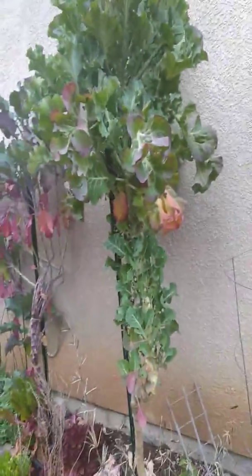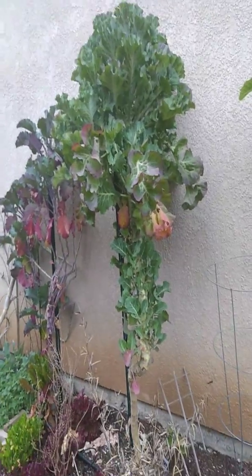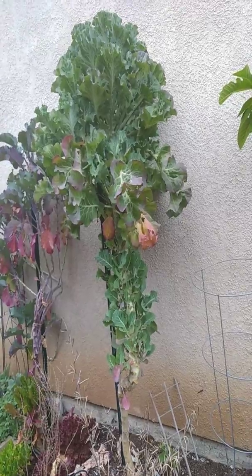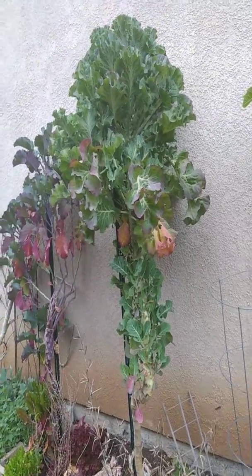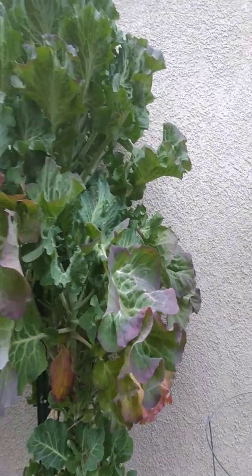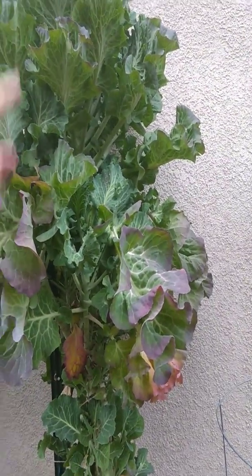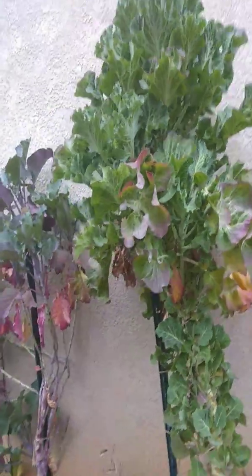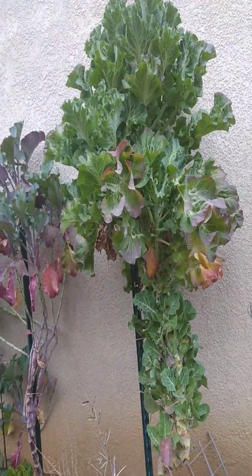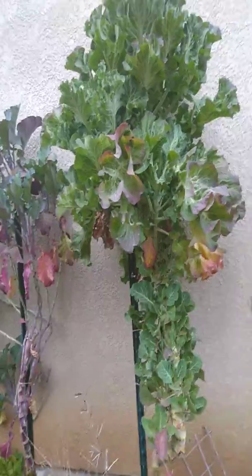This is my tree collards. It's definitely taller than me. I'm 5 feet and it's about 6 inches to a foot taller than my reach. So I'd guess it was about 6-7 feet. Probably closer to 6 feet.